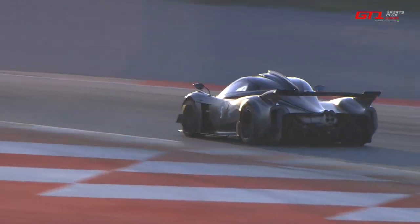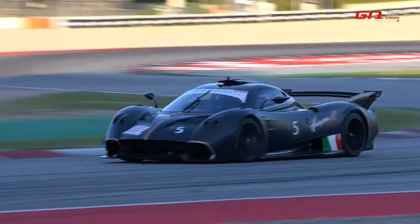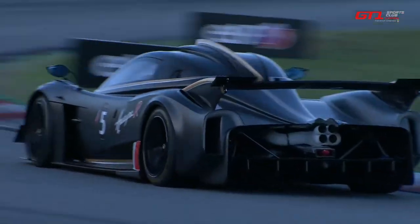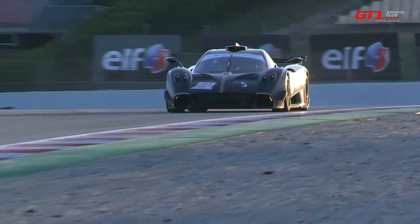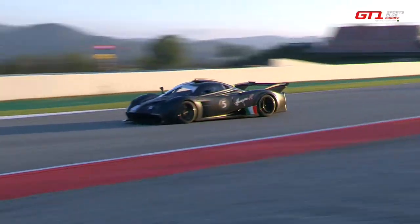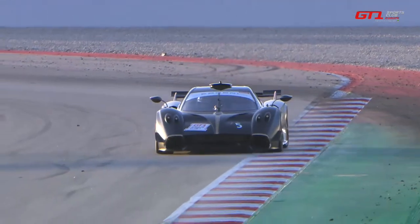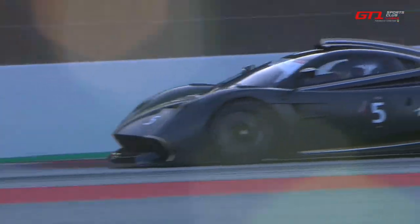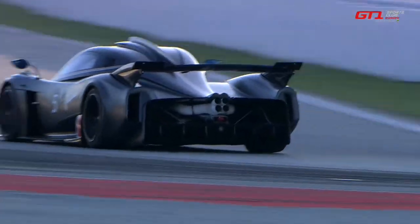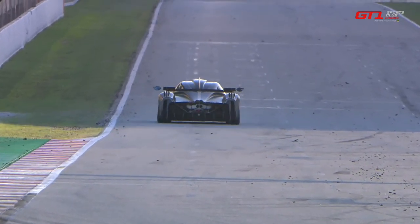So back on the power, up the hill heads the number five, Pariah. It does look absolutely stunning, doesn't it? It doesn't matter what colour scheme it runs in, it just exudes purposefulness. Planted to the ground, it looks great, it sounds great. And although you won't see the cars racing, this is your next best option. Where there are so many of them running together, it does create quite an atmosphere around the circuit.